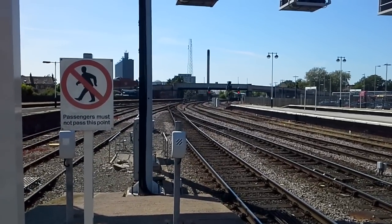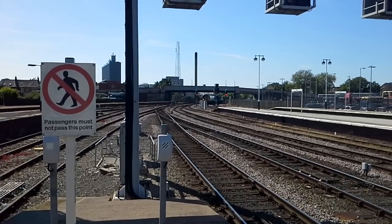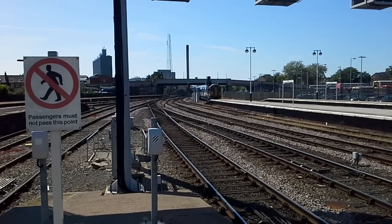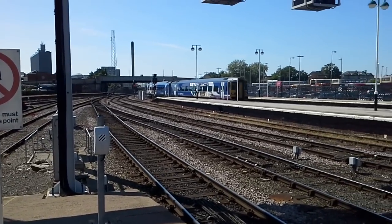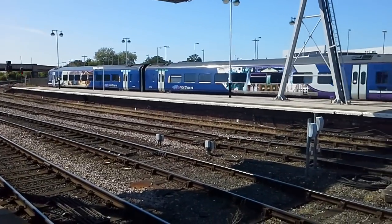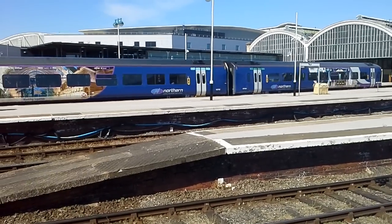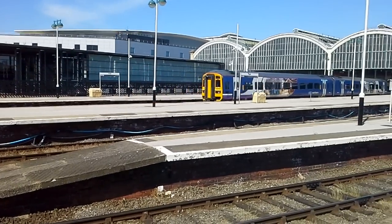And the next train to turn up is another 158 for Northern Rail. This should be the 1610 service to York. 158793. I think I prefer the 158 in East Midlands Trains livery, to be fair.